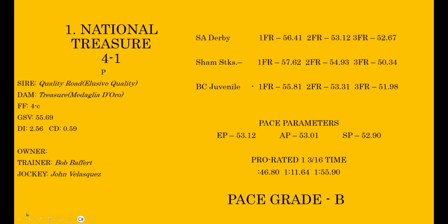In the one hole is National Treasure, right along the rail. He's got blinkers on, we think, for this one. And back in the hands of Bob Baffert, the indication is that he may be up, if not on the lead, he'll certainly be right off of the leaders. You look at his pace numbers, he's had kind of an erratic training schedule, a couple of interruptions, and certainly switching trainers back to Baffert is a little different deal than what Tim Yakteen was doing.